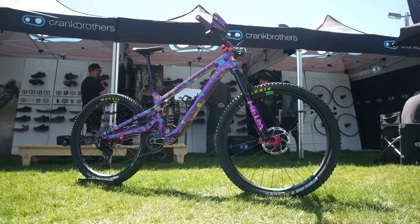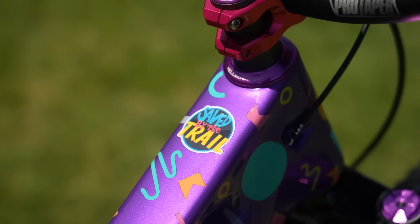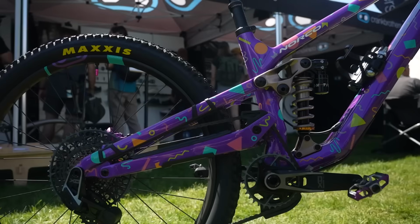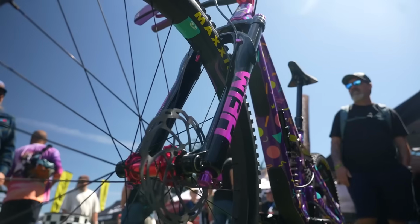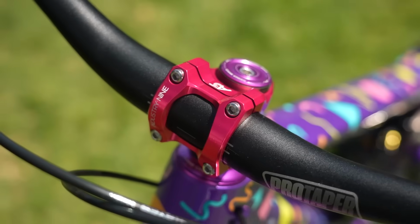This is the Crank Brothers Nika bike. We saw it at Sea Otter, and effectively it was a build that Crank Brothers did to help support Nika's Get More Kids on Bikes. It's got a really cool paint job, it's dripping in custom parts. It was all themed around Nika's goal of getting more kids onto mountain bikes. So it's got a Saved by the Trail theme.